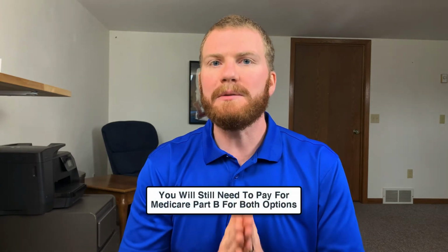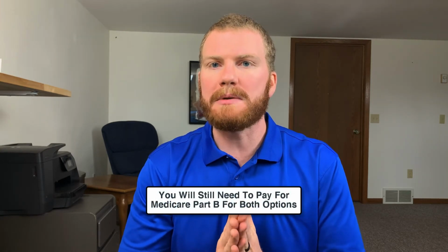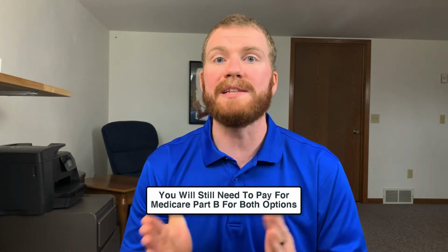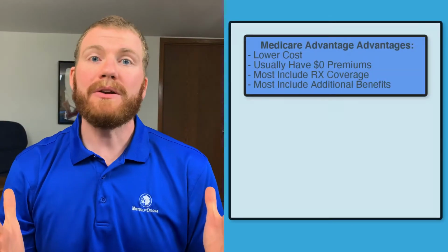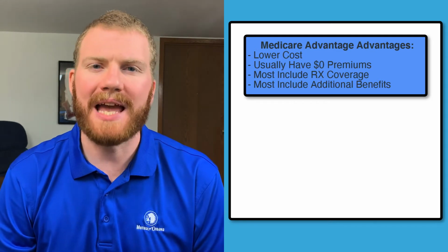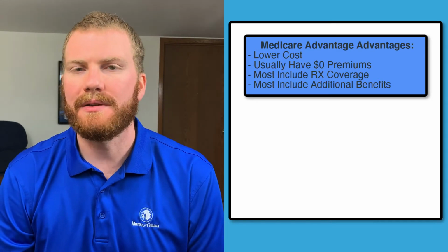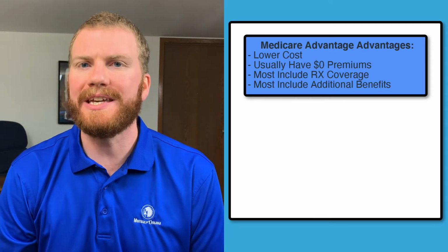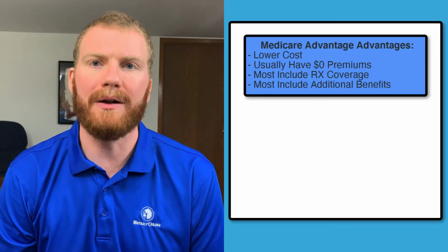You will still need to pay your Medicare Part B premium of $148.50 per month for both of these options. Now, here are some advantages and disadvantages for each. Medicare Advantage plans are lower cost, with their most popular plans having $0 premiums. Most include drug coverage and also have some benefits for hearing, dental, vision, and wellness.